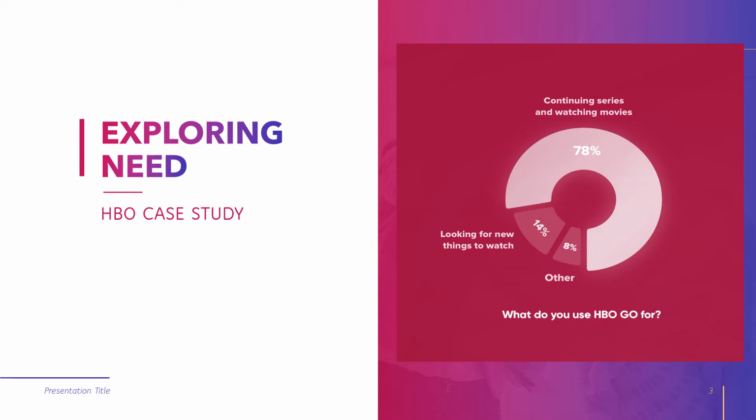They did research with predetermined problem statements in mind. They wanted to evaluate the complexity, and get closer to the desired goal of improved user experience. So they intentionally decided not to go in depth on technical problems, which could not be solved by design work. It was found that 78% of users use HBO GO to continue watching series and movies. 14% of users are using HBO GO for exploring new things, and the remaining 8% use it for other purposes. They also conducted an online survey.